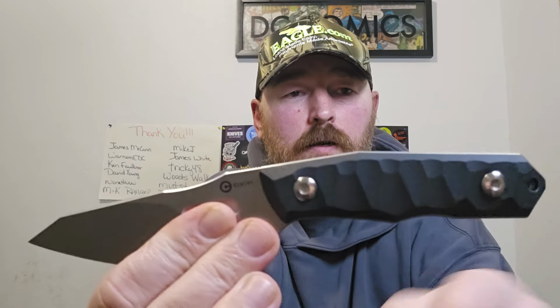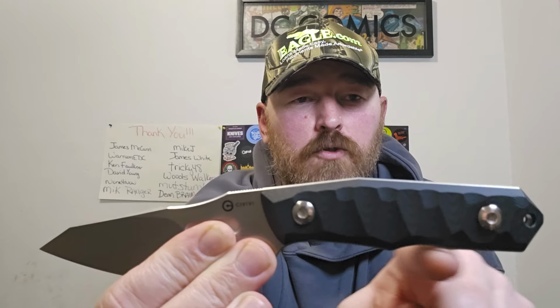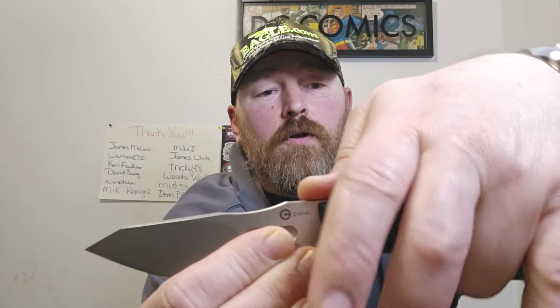Actually, if you see this right here, it's got a finger choil right here for your ring finger to give you a great indexing for how to hold the handle. Even when you switch it up, you always got your finger right there in that little finger choil. It actually is pretty ingenious. It feels great. It feels good in the hand. Again, this is a little bit heavier, but I'm telling you, this knife can handle anything. It really can. This thing is fantastic.